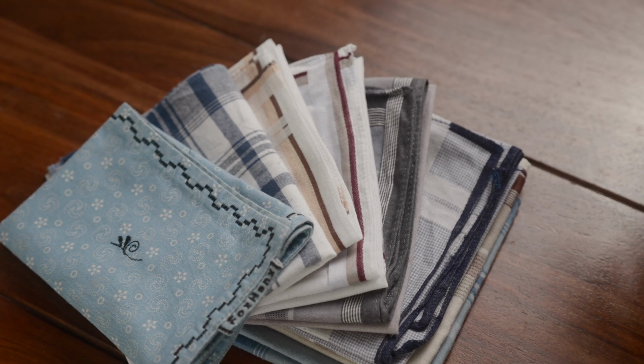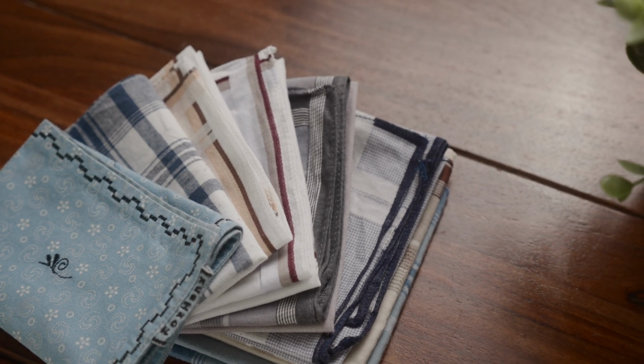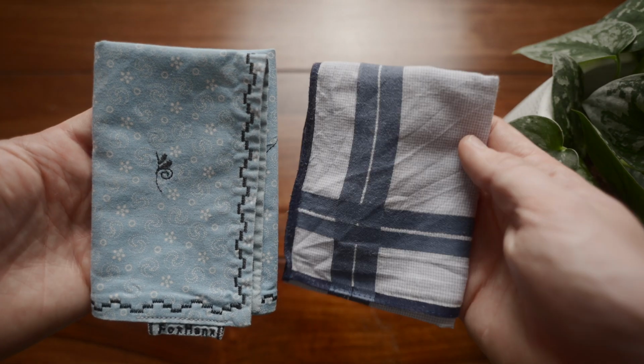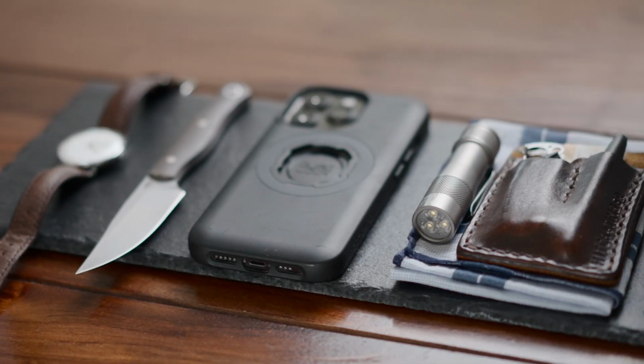They do, however, still do the trick, and they allow me to dry off my hands or wipe something off if I have to in a pinch. Good stuff and barely takes up any space in my pocket. Highly recommended. And that's it for the EDC gear that I carry on my person.